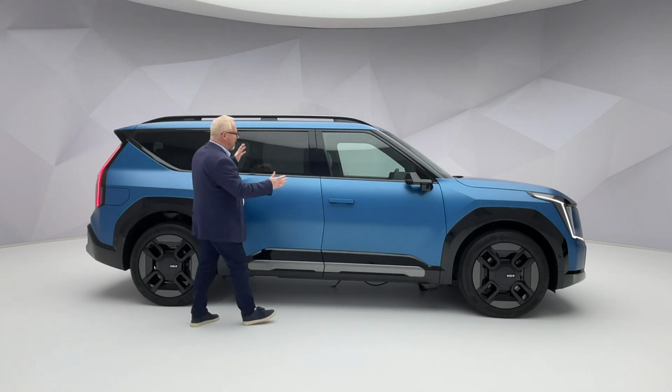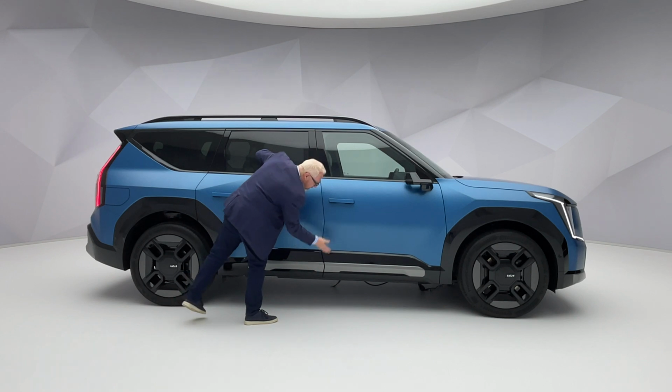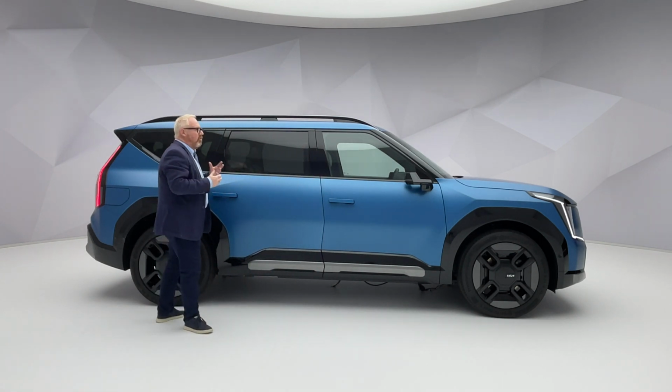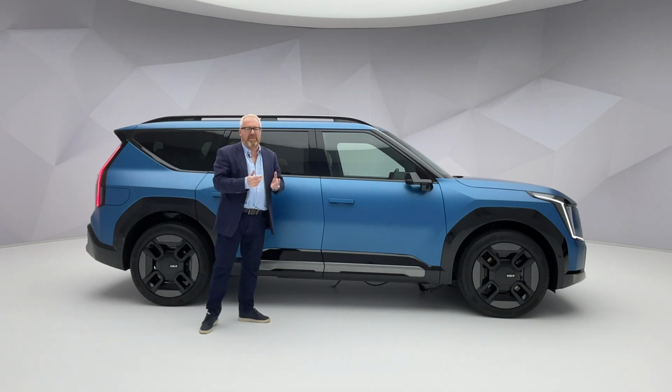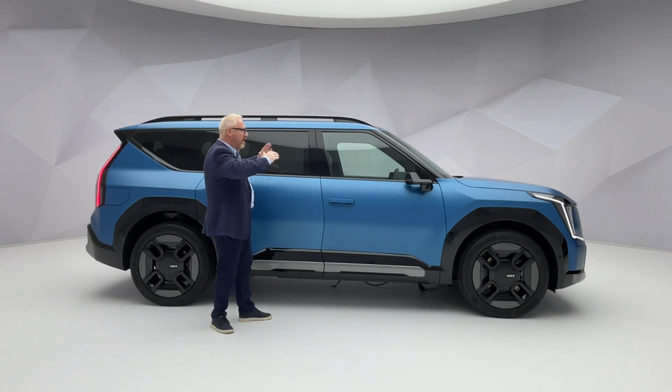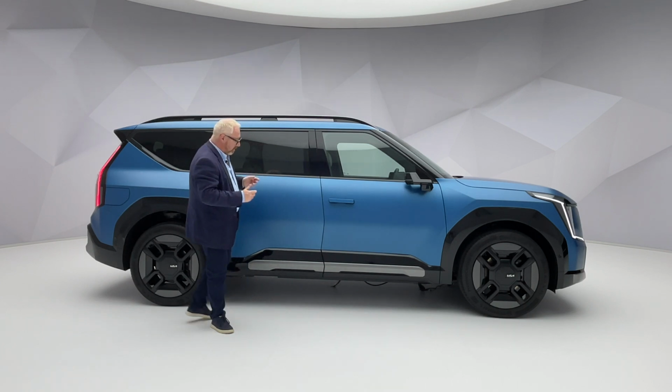Okay, so you've got the bodywork cladding down at the bottom, as I say, it's a proper big, chunky SUV. It's not as apologetic looking as something like a Mercedes EQE SUV that just says, oh, we're not really quite sure that people want a big SUV. Kia go, no, they do, and this is what we want to give them, this big boxy thing. And I think it looks fantastic.